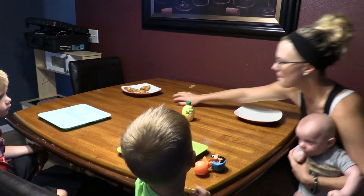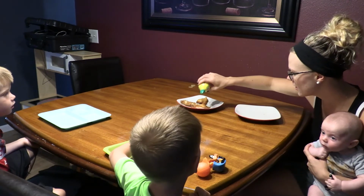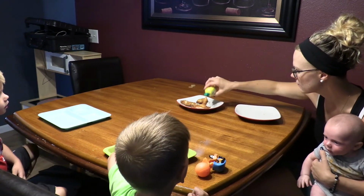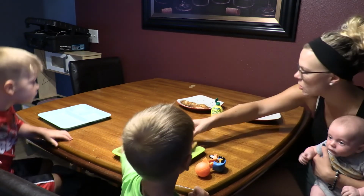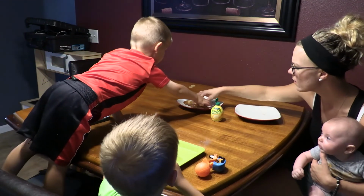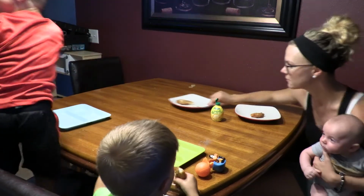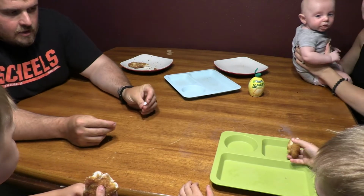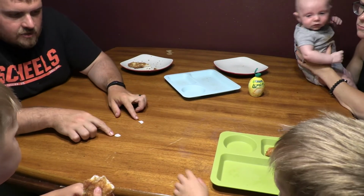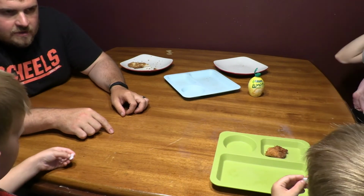I have something to give you guys. Okay, so check these out. These are rocks from inside the drum's head. For both of us? Yep. They're called otoliths. That's a cool name, huh?